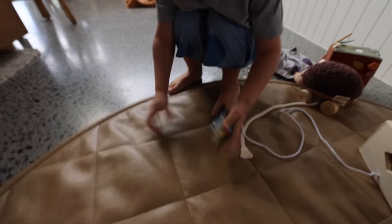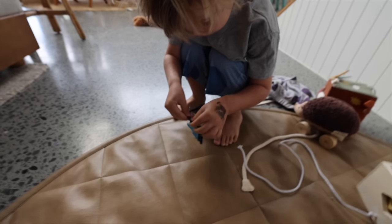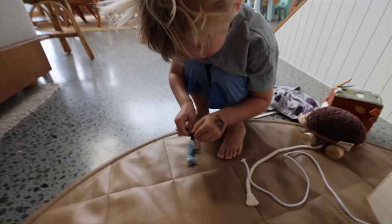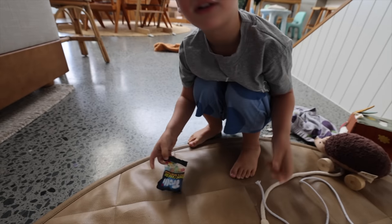What are you doing? I'm trying to open this. You're trying to open this? Yes. What is it? I don't know what that is.